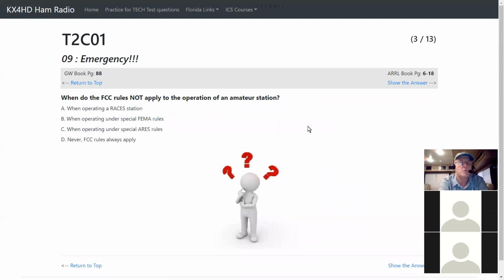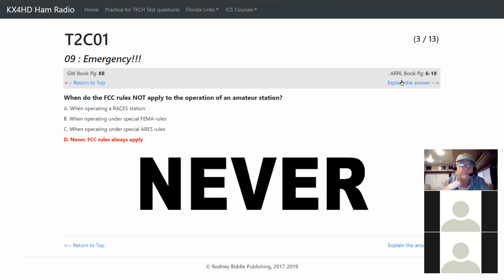Okay, when do the FCC rules not apply to the operation of an amateur station? When operating a RACES station, when operating under special FEMA controls, when operating under special ARES rules, or never. The FCC rules always apply. Any ideas on that one? Never. Yes, I was kind of emphasizing that one. So the FCC rules always apply.